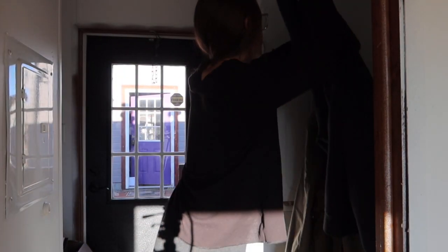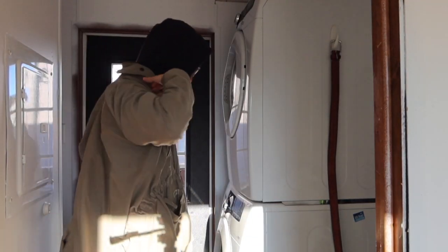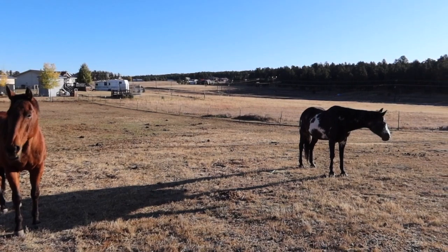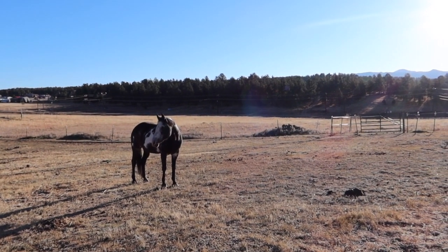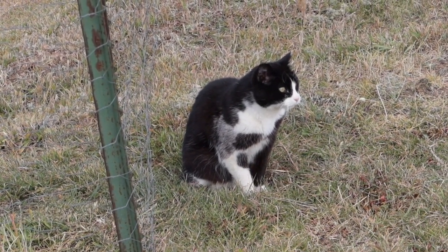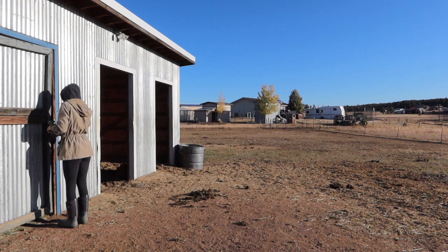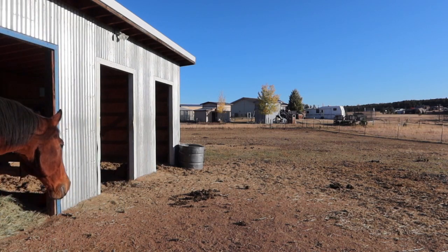The next thing I do after I've started the coffee is I get all bundled up and I head outside to feed the animals. So we do have two horses, Ty and Gypsy. They are both rescues. And then we also have a new barn kitty. When we bought this house, the house actually came with a barn cat, and she didn't even have a name when we moved in, but we've recently named her Sasha. So in the mornings, after I get bundled up, it's time to go out and feed the horses and feed Sasha as well.